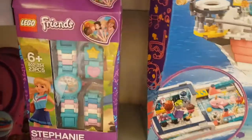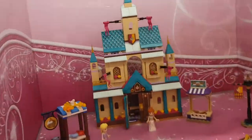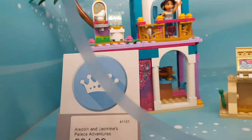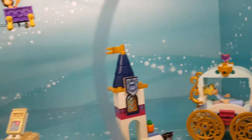See, they also have extra watches and keyring. And they have a bunch more. So there's also this Elsa's Arendelle Castle Village, which is really, really nice. And then they also have this Aladdin and Jasmine's Palace Adventures and Cinderella's Carriage Ride.